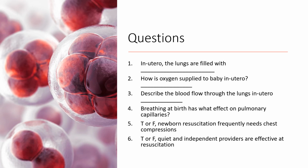All right, true or false, number 5. Newborn resuscitation frequently needs chest compressions. Frequently, right? Frequently is a key word there. Of course, you should have said false. Not usually something that we do in our resuscitations, but it is possible, and we will practice it, of course. But most resuscitations usually don't require medications or compressions because their failures are traditionally pulmonary.